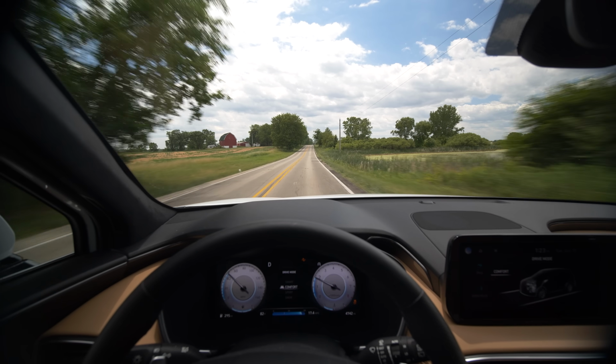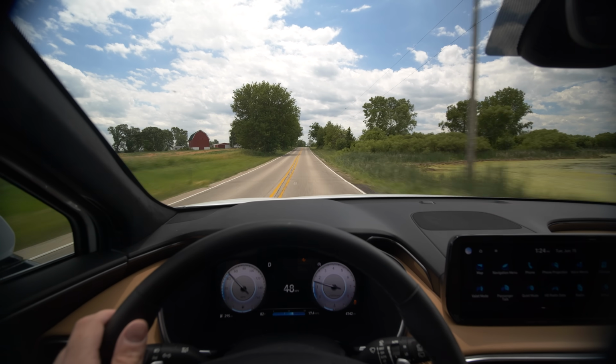And this, to me, feels much like a Telluride in so many ways. And I know they said this about the Sorento being the mini Telluride. This is far more like the Telluride than that. This reminds me so much of the Telluride Palisade, and in a good way. For this price segment of SUV, it is remarkable in what they've accomplished. This is $42,000. And obviously this is the highest trim.